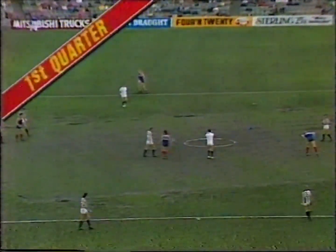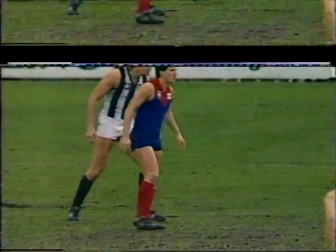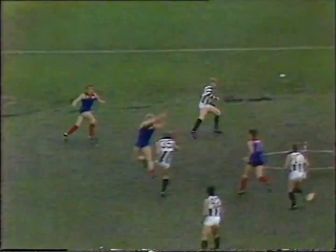On Seven's Big League, it's the first quarter from the Melbourne Cricket Ground now. The centre looks pretty good. It's obviously been covered. Knocked down by Peter Moore. Moore, one of the favourites for the Brownlow, and here's a chance for Collingwood.